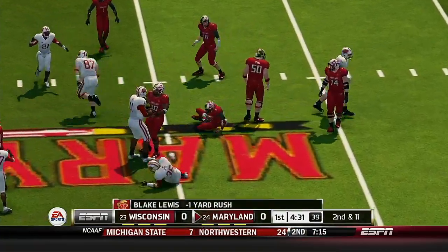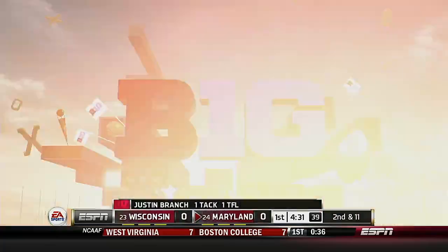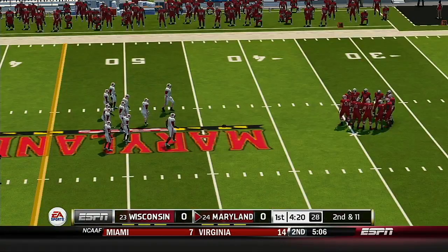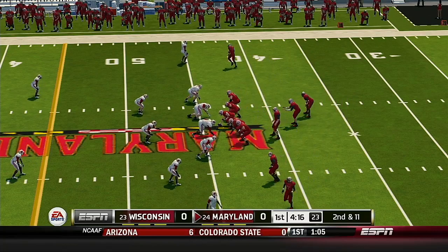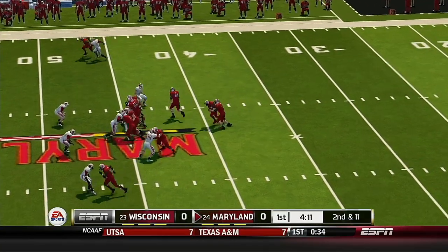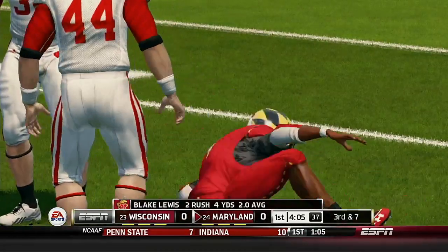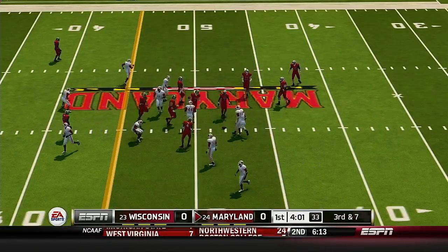Draw play, and the defense was ready for it. If this offense keeps running at this guy, they're going to have to rethink some of their play calling. From their own 43-yard line. Second down. And he's tackled after positive yardage. That makes it 7-7.